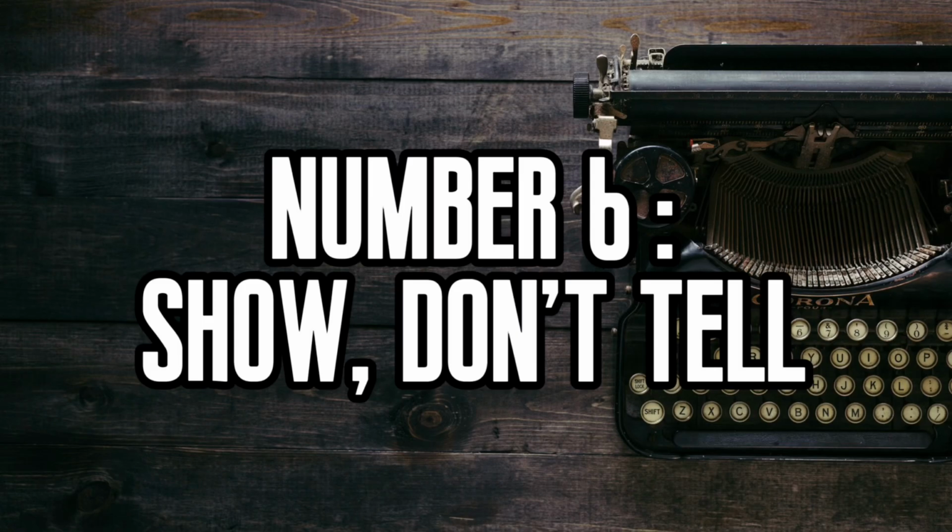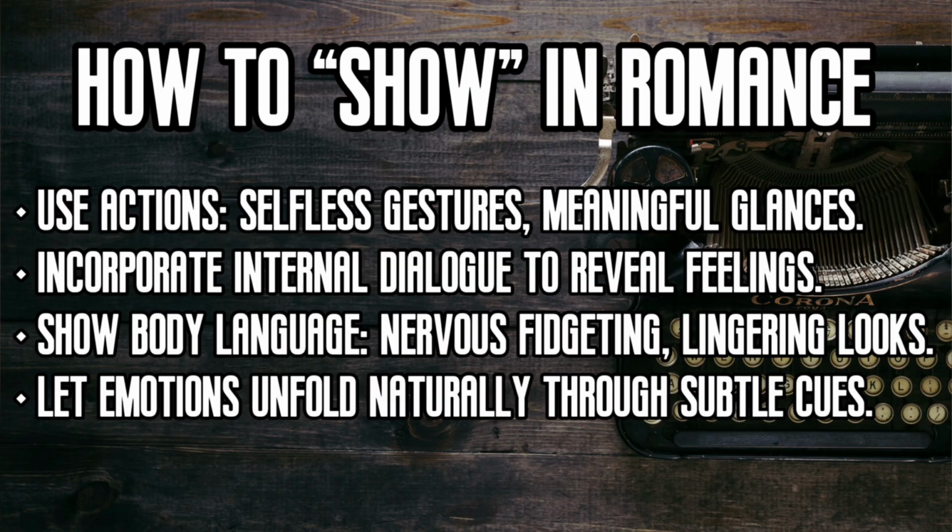Number 6, show, don't tell. Telling readers they're in love isn't enough. You need to show their feelings through actions, dialogue, and subtle clues. Instead of writing, "she loved him," show her doing something selfless to help him, or give her internal dialogue that reveals her conflicting emotions. Use body language like a lingering look or nervous fidgeting to convey feelings without words. These small details make the romance feel real.